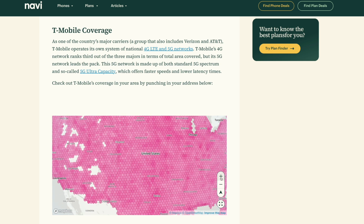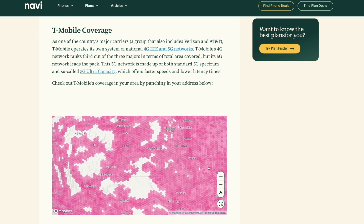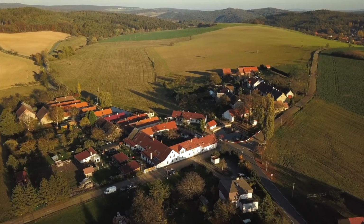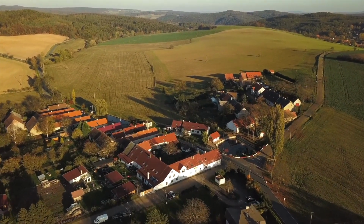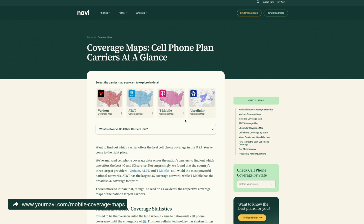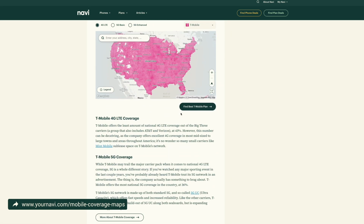When it comes to coverage, T-Mobile is a strong choice to go with, especially when it comes to 5G performance in cities and suburban areas. That said, T-Mobile's 4G LTE network isn't quite as strong by comparison, especially in remote areas and some smaller towns. Of course, that's where the satellite service with Starlink can help, so keep that in mind if you need coverage in these areas. You can also check out Navi's website to see your state's coverage map and view how different carriers compare where you live.